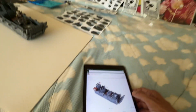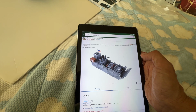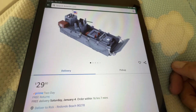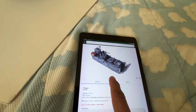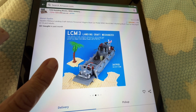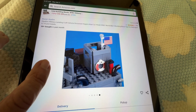This thing is called Brick Panda, is the company, and it's called the 1350 Building Blocks World War II Military. It's called a Higgins boat. If you're familiar with that name, then put it in the comments. So I'm going to scroll what it's supposed to look like before we show it. Some of the pieces aren't in the right areas, like the Jeep, and I added three of my own soldiers from a box break I did at LA Comic-Con, right, Dad? Mm-hmm.